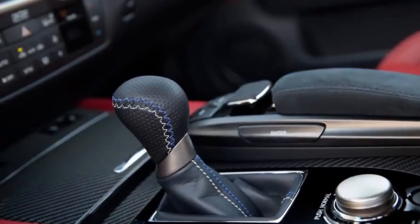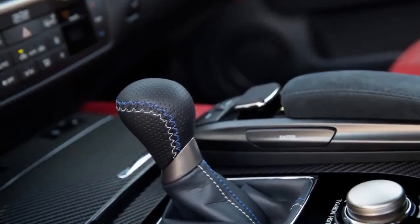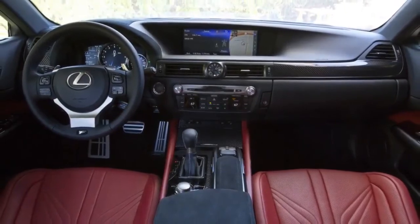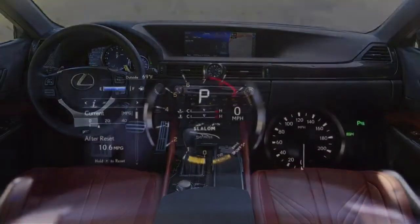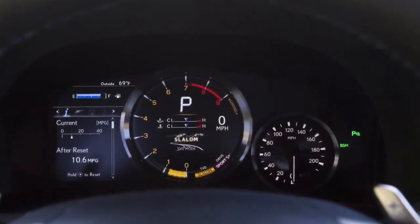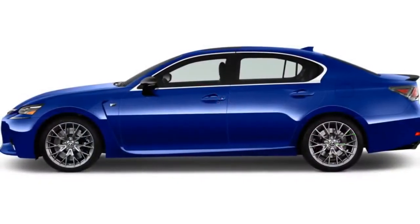Left in the 2 normal modes, the GSF has light, quick steering with crisp turn-in. However, when pushed hard, the traction control kicks in too willingly and the tires give up grip in corners, allowing the car to push forward rather than rotate in tight quarters, a condition known as understeer.